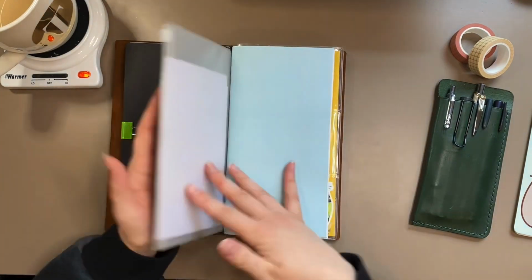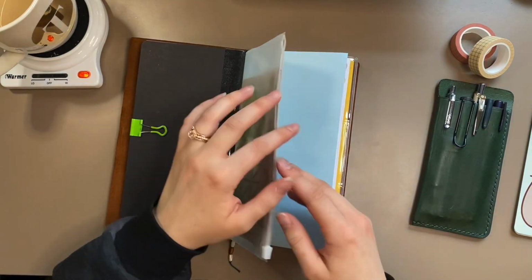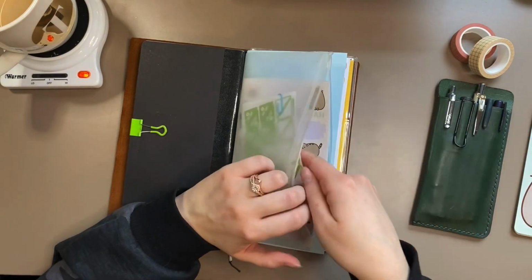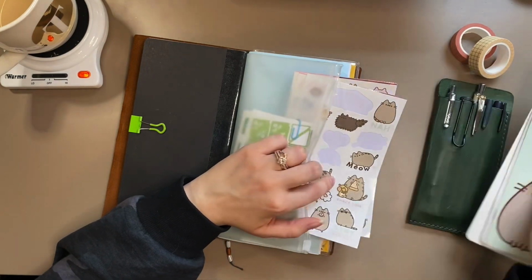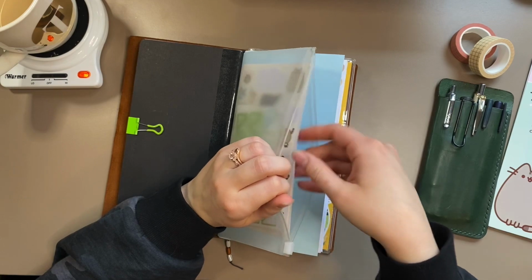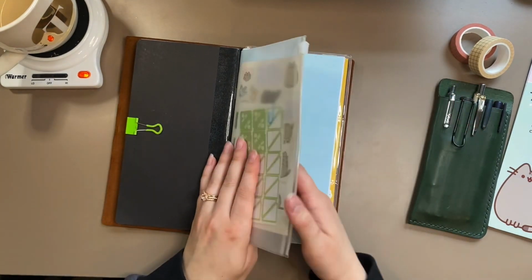And then on the other side, of course, is just the zipper folder here, and I've just got some stickers in it that I use, stickers to mark payday, and then some more of those pushing cat stickers like I had here. I just think they're so cute. I love the pushing cat. I love them. But like I said, I'm obsessed with everything cat related, so does that surprise you?